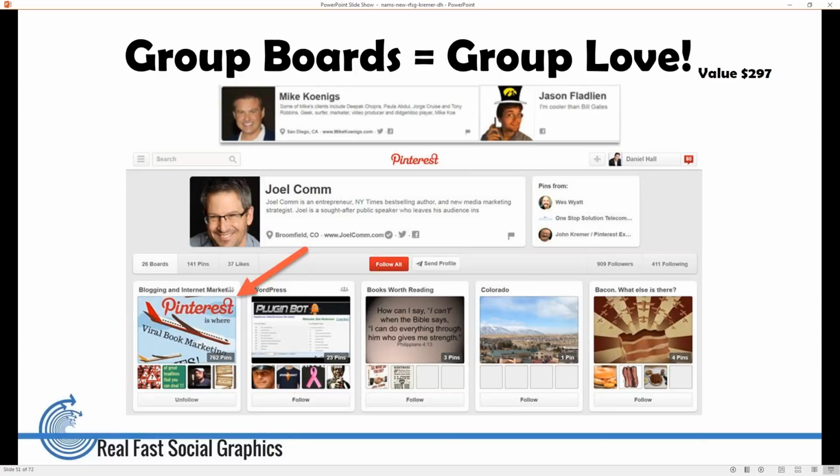And the neat thing is, with this blogging and internet marketing board, I invited some of my friends like Mike Koenigs, Jason Fladian, Joel Comm, and about 40 or 50 other people, including Daniel Hall. Somehow he got in there. I don't know how you let the riffraff in. But anyway, the neat thing is that when you create your own group board, you control the board. So that means you control the image that goes with it.